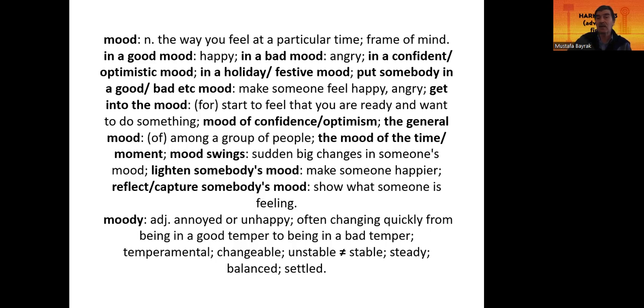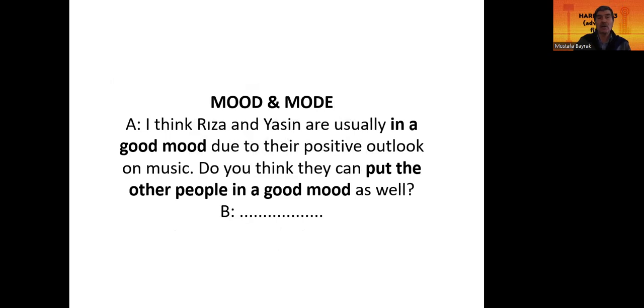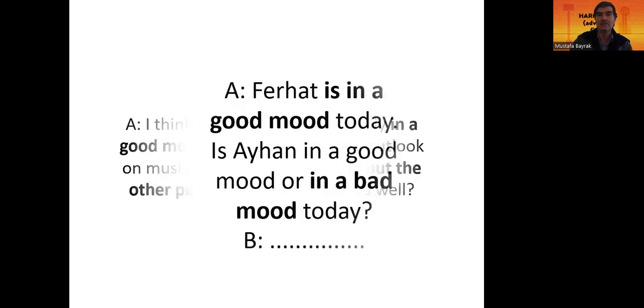Temperamental means changeable, unstable, the opposite of stable, steady, balanced, settled. So unbalanced, yeah, moody also means unbalanced. Mood. I think Rıza and Yasin are usually in a good mood due to their positive outlook on music. The perspective, due to their positive perspective on music. Do you think they can put the other people in a good mood as well? Yes, because of their positive outlook, I think they can put the other people in a good mood as well.